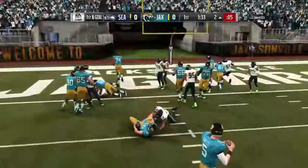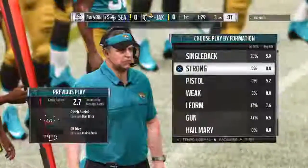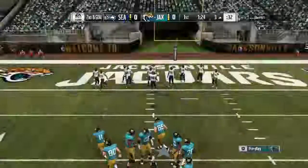They'll look to run it with Bohannon. And he tries to power forward, but he will not get back to the line of scrimmage. It'll be a loss of a yard, and that'll bring up a 2nd and goal.